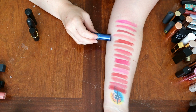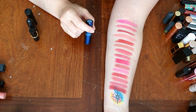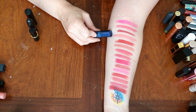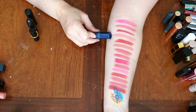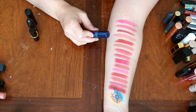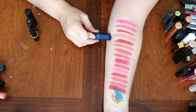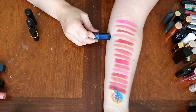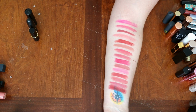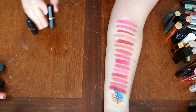This is from Lipstick Queen. It is in the shade Jean Queen. This is a very sheer formula. I found that with, I think, all of the Lipstick Queen lipsticks that I own, and I just don't ever reach for it. Even though I think of all the ones that I purchased, this one is the most flattering on me. I just don't see myself using it, so I want to pass it along to somebody who can get more use out of it.